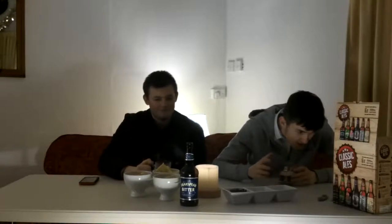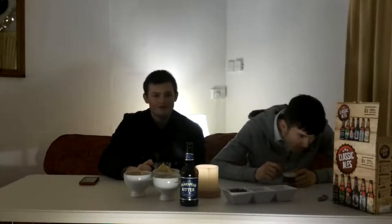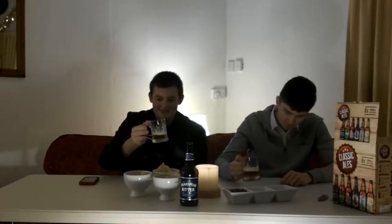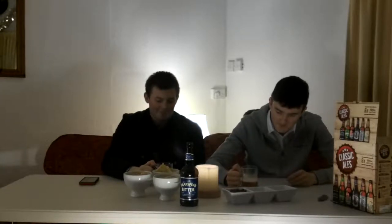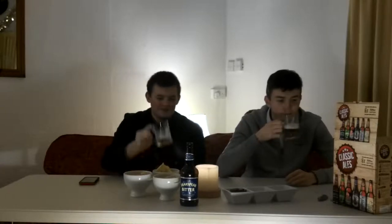The initial taste of the malt, hopped bitterness dissolves into a bittersweet and fruity finish. They've got that spot on actually. It's very, very nice. It's quite nice and refreshing actually. I quite like it. I don't think I could have too many. No, it's nice.